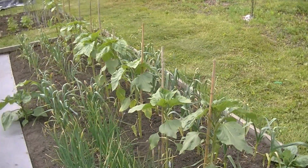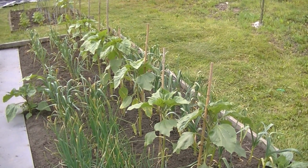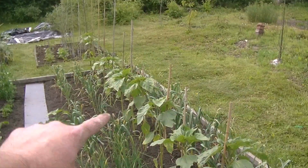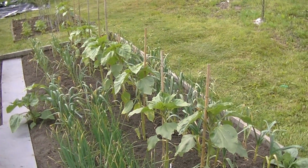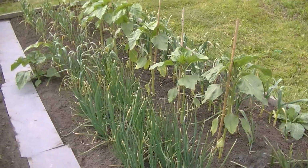So I've got the, what are these, Titans. They are all going to grow about 87 metres tall, and they're going to have flower heads on them as big as the sun. So, well, that's the plan anyway. I doubt it'll actually happen like that.